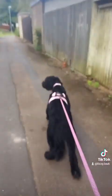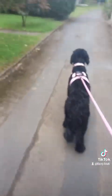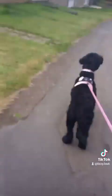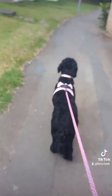When I do let her loose on the grass, she can have a longer run. Right, good girl, hold on. We have tried her on the grass with her squeaky ball, but she doesn't really want to play as much.